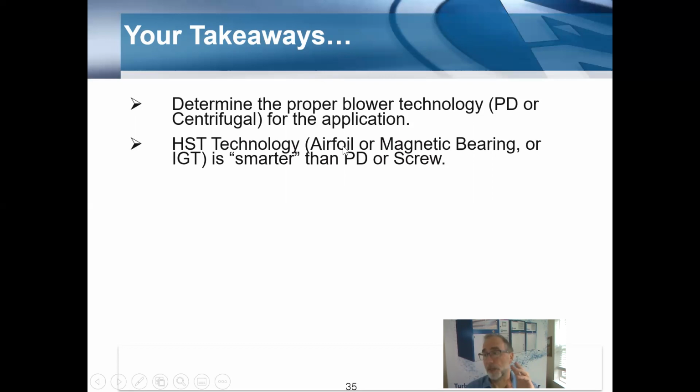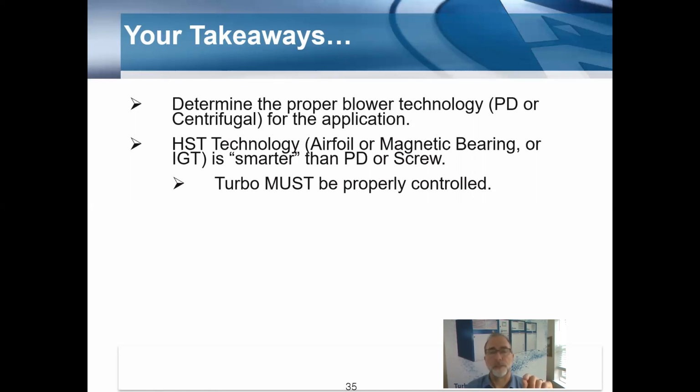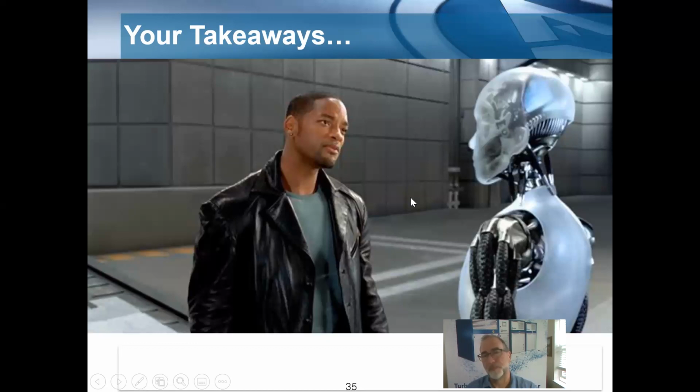That'll basically determine what type of blower technology you end up using. High-speed turbo technology, whether it's airfoil, magnetic bearing, or even integrally geared turbo, is a smarter technology than either PD or screw, which is a very basic technology. So you've got that smartness. The turbo must be controlled. And hopefully you're getting that, based on the high speed that we're talking about and the precision that's required in that process, that system needs to be controlled. And if you're of a certain age, you probably remember this movie with Will Smith.